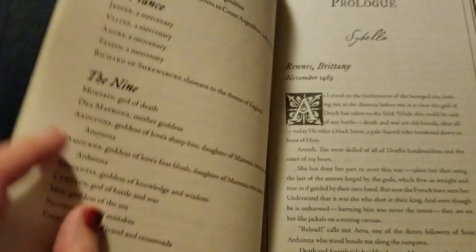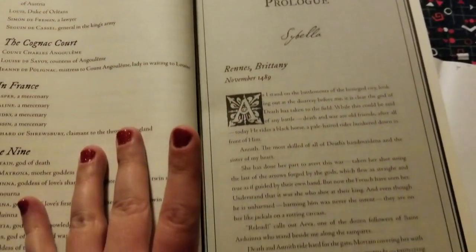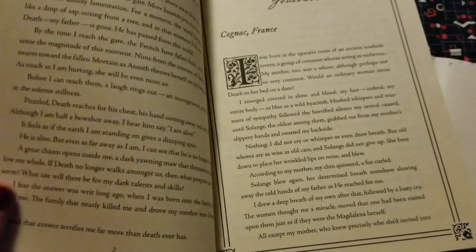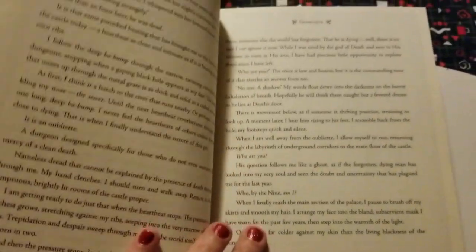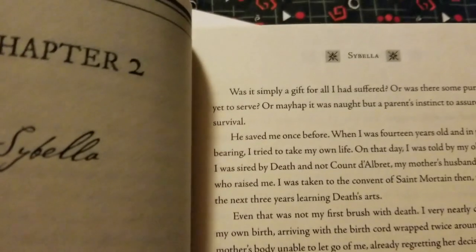A cast of characters. This is how the prologue looks. And then this is how the first chapter looks. And then this is how the pages themselves look. There's your treatment. And there's your treatment. It's just an all-around gorgeous book.